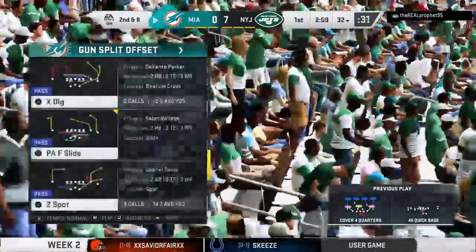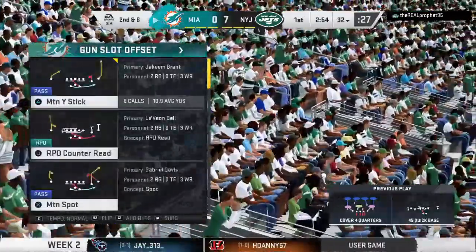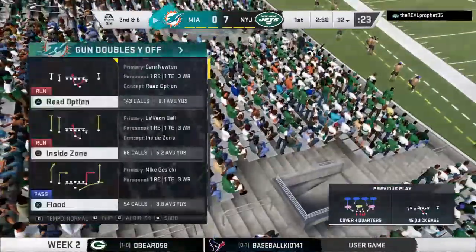That was a particularly nice play because not only was it his job to force the play inside, he was actually able to fold inside himself and make the tackle ultimately. Very nicely done.